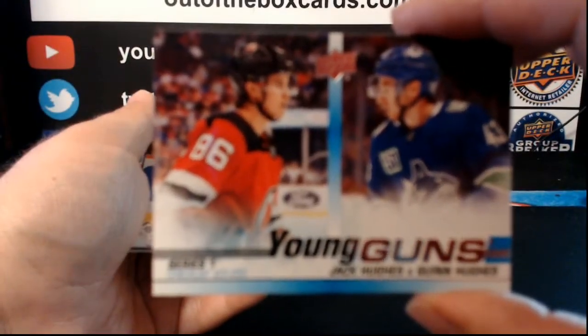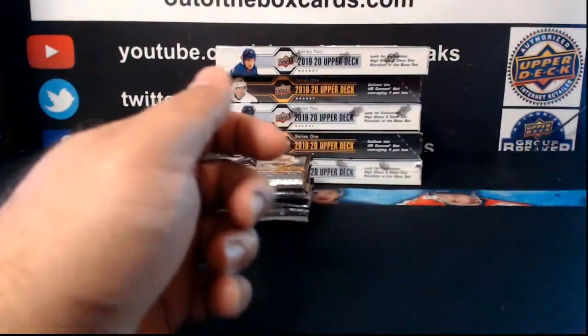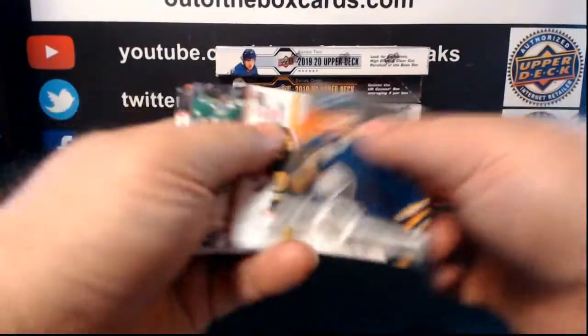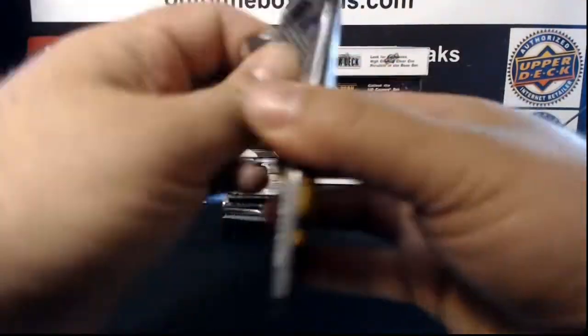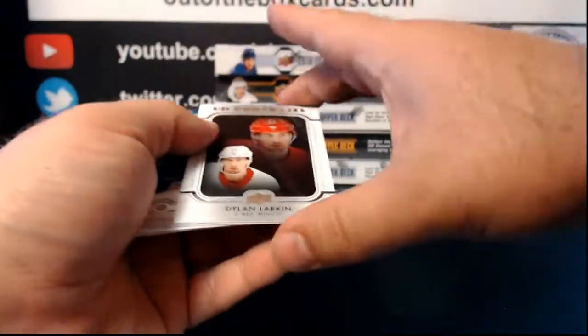It's Jack and Quinn Hughes. So we'll random that one at the end. Brendan Gaunce, Young Gun for the New Jersey Devils. Dylan Larkin Portrait for the Detroit Red Wings.